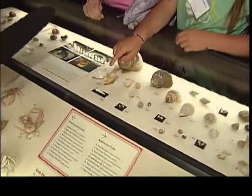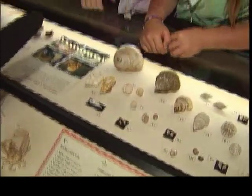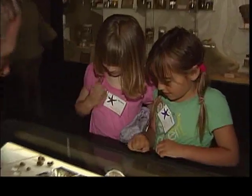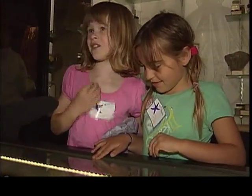What are you guys pointing at? We're moon snails and... Moon snails? What, are they snails from the moon? No, they're snails that live in the sea.